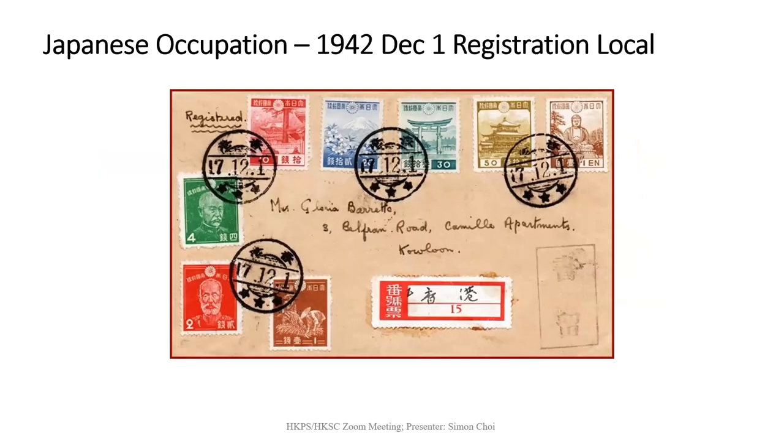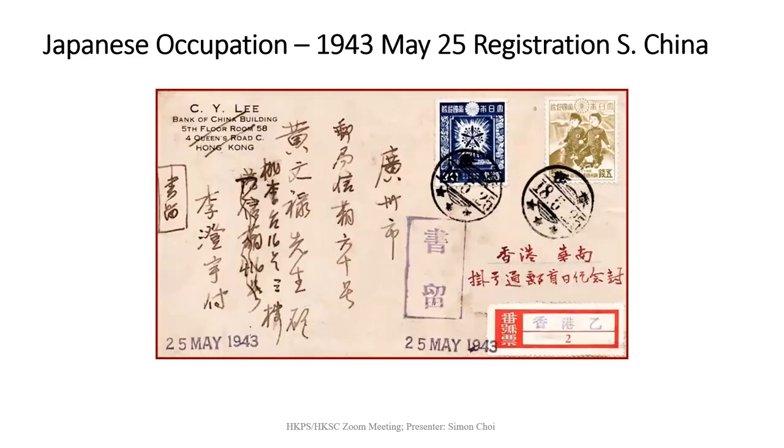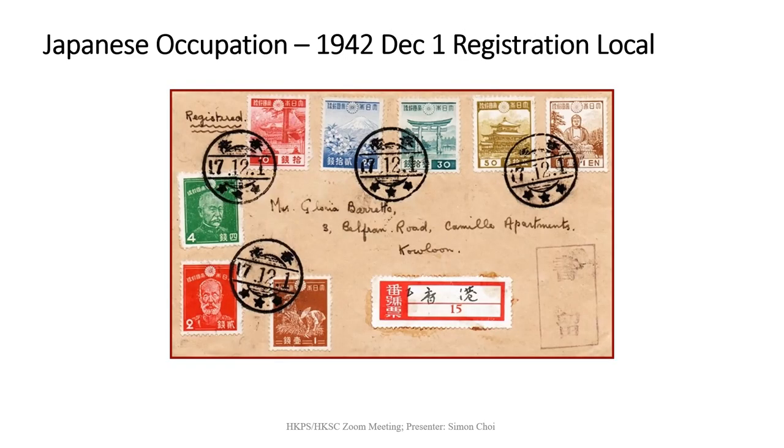And for the first few months after the opening of the post office, they didn't accept registered mails, until the 1st of December 1942, which is the first day of the acceptance of registered mails. And you can see the first type of registration label, with handwritten Hong Kong on the label. And then this is to a local address.